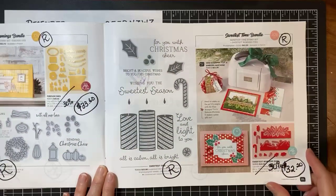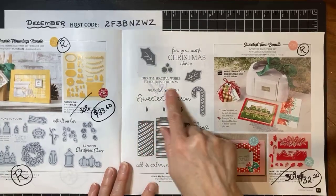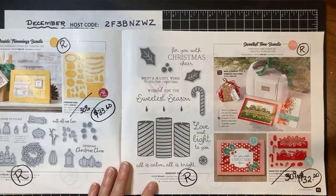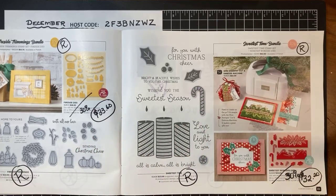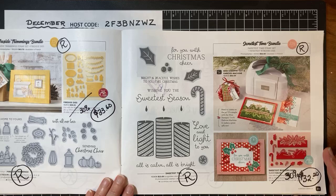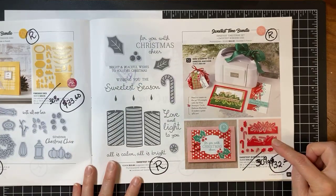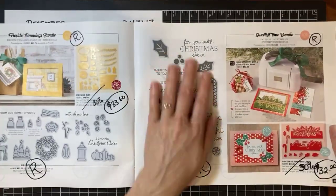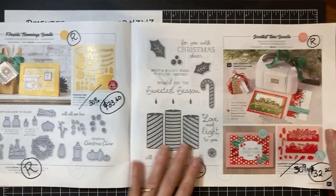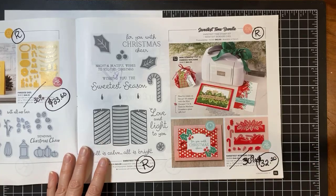And page 21. Oh, I had so much fun with this stamp set this year, this season. I really enjoyed the font and the words in this. And then the candles were pretty, and you can always use a candy cane on a Christmas project. Retiring stamp set, and the dies are retiring, and they are at 30% off for $32. So if you happen to get this stamp set through the class that I held, and you're on the fence about the dies, you might consider getting those, as they are marked down now.